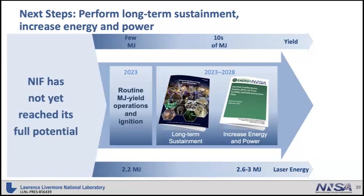The advantage of direct drive is you don't have this intermediate step, so you can potentially couple a lot more energy into the target. It also makes the target fundamentally easier, and so a lot of the commercial ideas use direct drive designs. However, you now have a problem with asymmetry, both low modes and high modes.